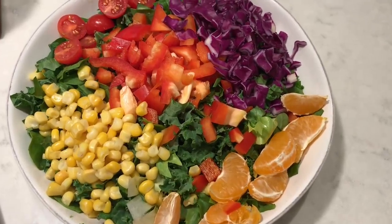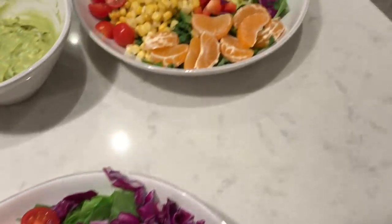So I just got home from bar class, changed out of my sweaty workout clothes, and lo and behold, the hubs made rainbow salads. So I don't have to chop, which is awesome, and dinner's cooked. Not only did Dusty chop salads, he chopped salads that are prettier than mine.